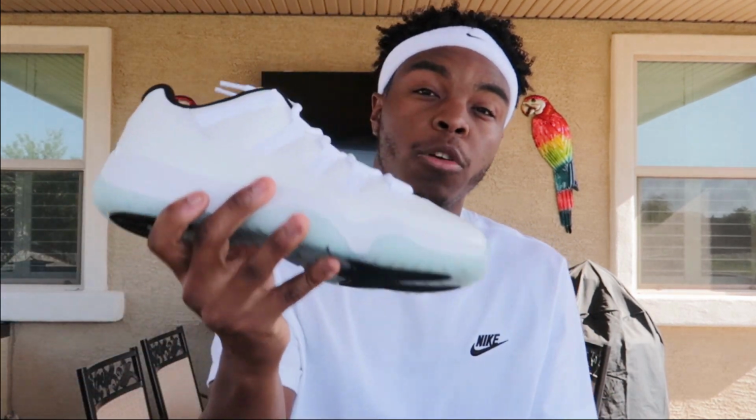Don't get me wrong, these Legend Blues are fire too, and I would love to have the highs, but at the same time, come on, guys, let's try to raise some awareness for them Legend Blues, them Gamma Blues. I know we could do it. I definitely know we could do it.